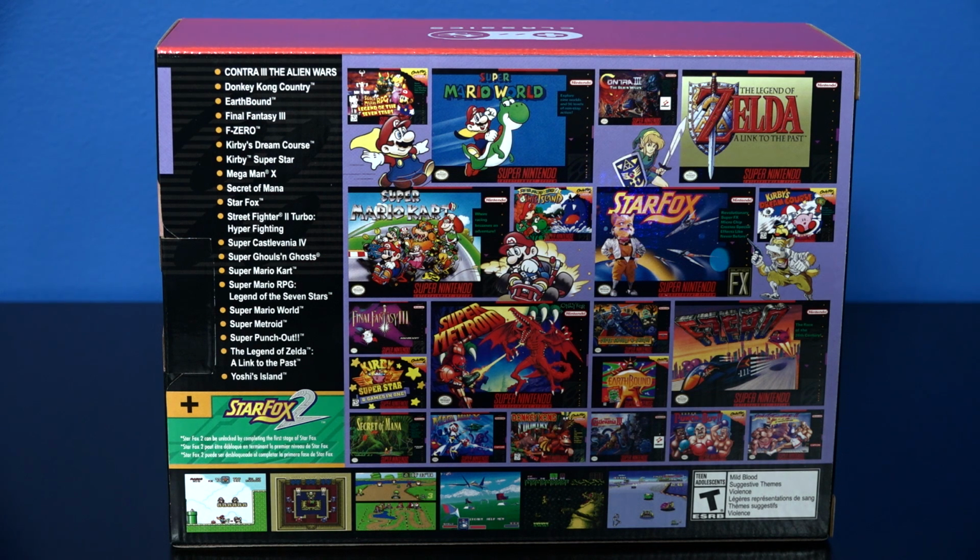Now, we had a hard time getting our hands on one, but it's launch day. There's supposedly more available of these, but I think that this is a great purchase for anybody looking to play these games, because you can hook it into a modern television and because of the value.